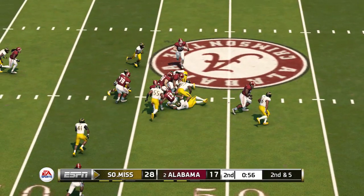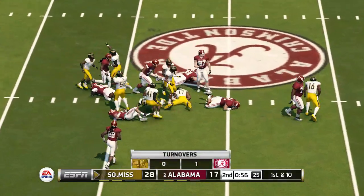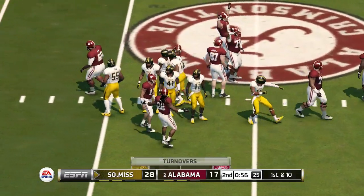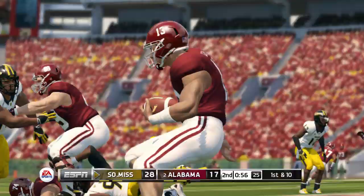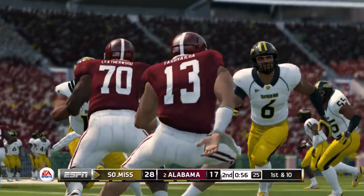The ball pops free. It's picked up by the defense. I'll tell you, when a guy as big as this lineman gets his paws on a loose ball, you can pretty much forget about it. You're not getting the ball back from him.